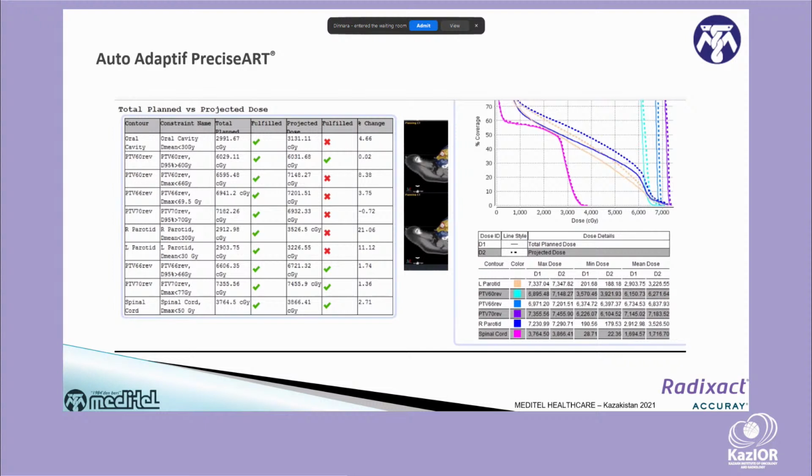If the patient loses weight or gains some weight, it doesn't matter, the dose will be changed. So it calculates how much the dose will change every day. It calculates every day, every day, and let's suppose today is the 13th day. And with one click, when you click the automatic adaptive, it gives you the report.